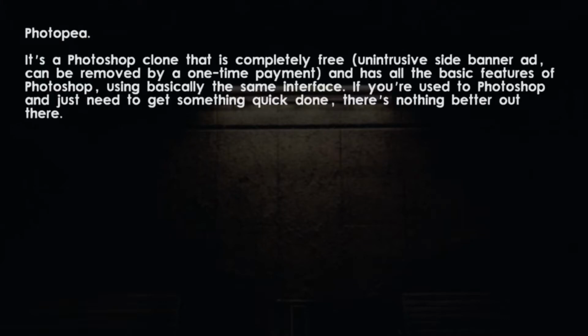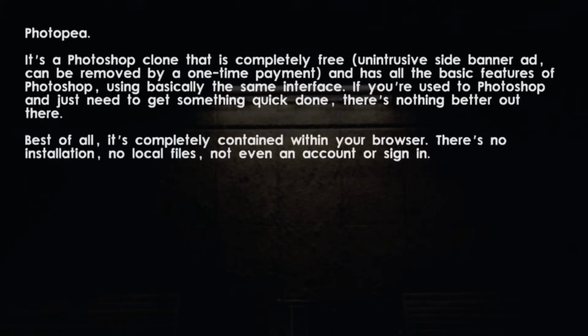Photopea. It's a Photoshop clone that is completely free, with an unintrusive side banner ad that can be removed by a one-time payment, and has all the basic features of Photoshop, using basically the same interface. If you're used to Photoshop and just need to get something quick done, there's nothing better out there. Best of all, it's completely contained within your browser. There's no installation, no local files, not even an account or sign-in.